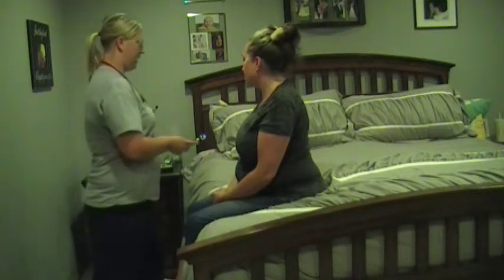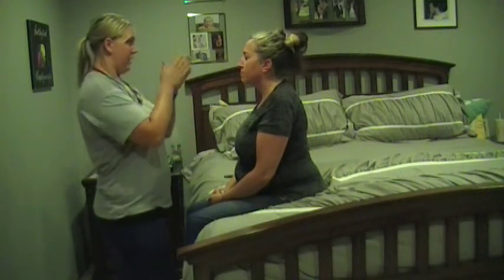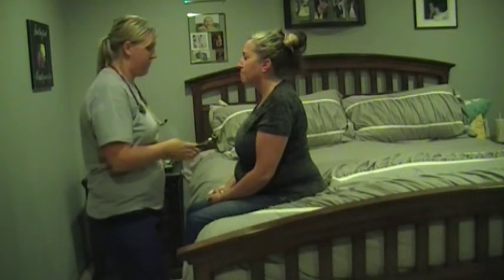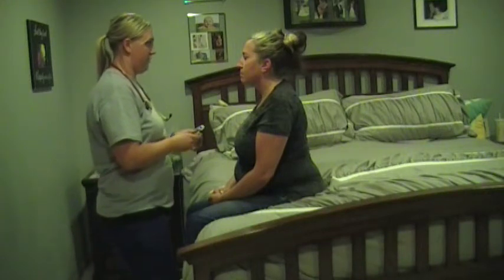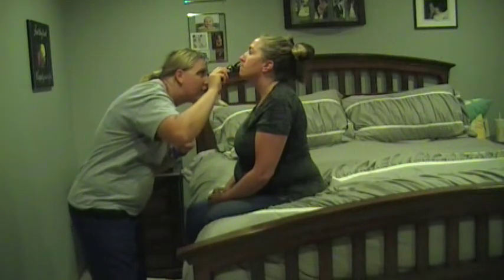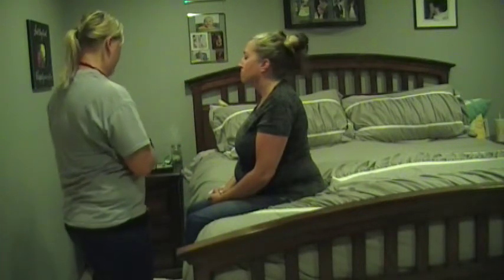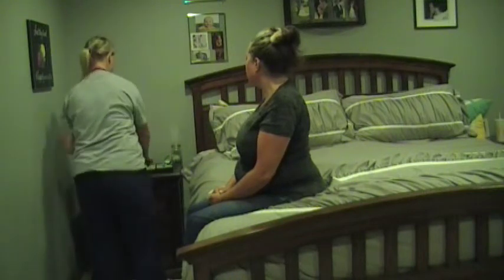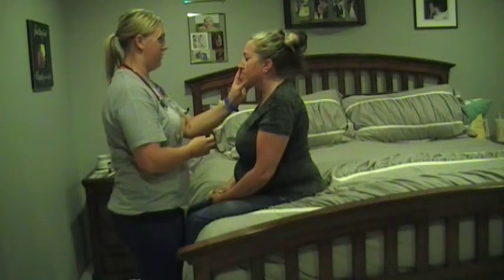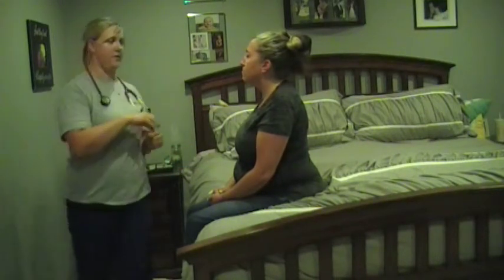Next I'm going to be inspecting the nose, looking at the nasal structure. It does look midline. I'm going to look along here. The septum is intact. Septum looks normal. And the turbinates are dark pink in color. I'm checking for the patency of the nostril. And that looks good.